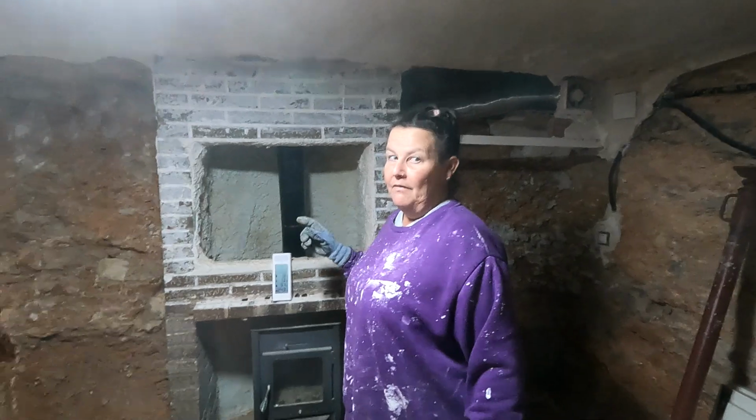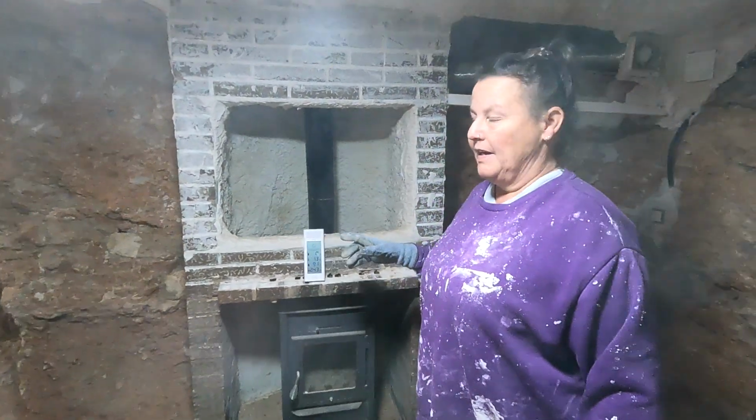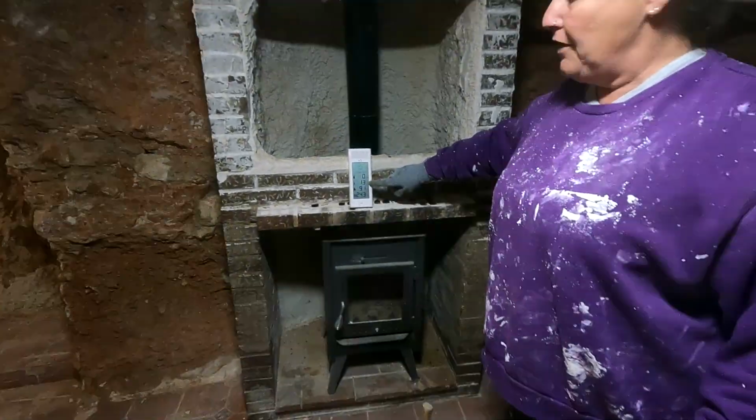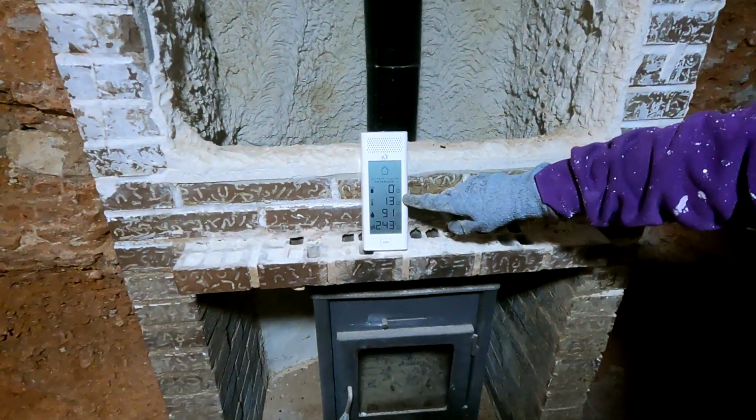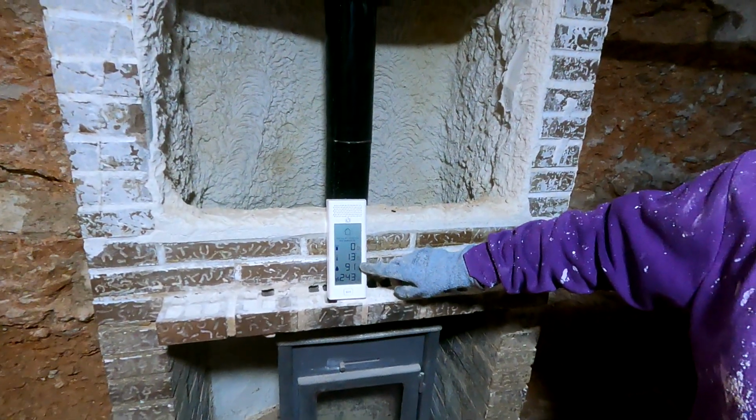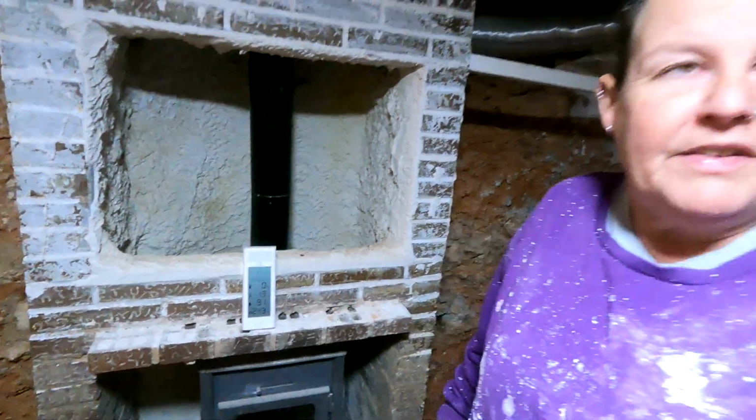Well, the festivities are well and truly over now. We are properly into January. Time to get this show on the road. First thing in the morning, not too early. You know what it's like. Just to show you, it's 13 degrees in here and 91% humidity. And because of the humidity, it actually feels colder in here than it is because it's damp.